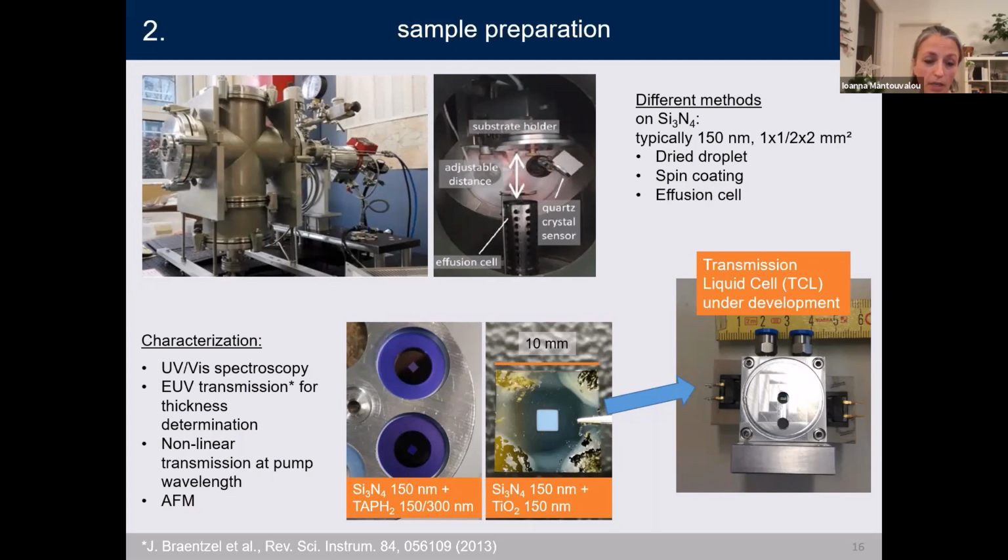For the samples, we have quite some characterization methods in the lab. We have UV-vis spectroscopy and thickness determination using EUV transmission experiments. For probe spectroscopy, we need nonlinear transmission experiments, which I will be talking about later on also. And at the Technical University, we have access to atomic force microscopy, but also scanning electron microscopy. So the more you know about your sample beforehand, the better.